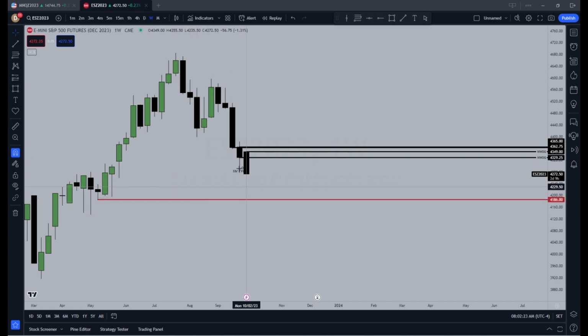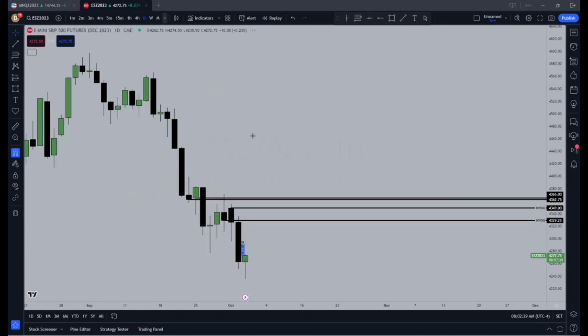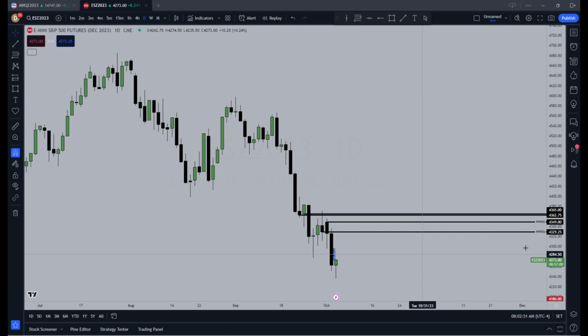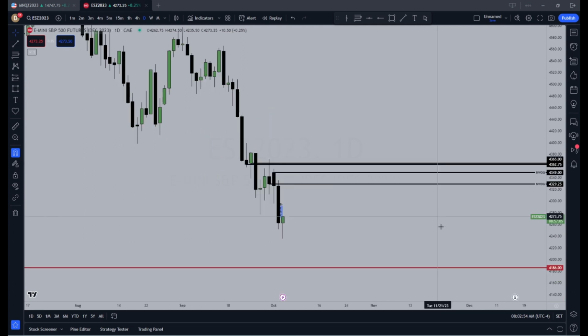And as you can see, we've had 5 weeks of downward momentum. So let's go down to the daily. But anyway, you can see that we're creating a fair value gap in between these two daily candles, just like on the NASDAQ. See how far away from that low are we? 4,186, and we're at 4,273. So we're roughly around 100 handles away from that low.